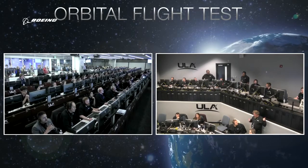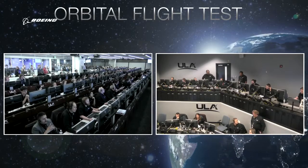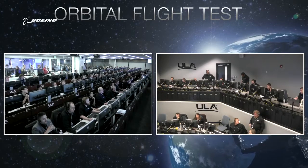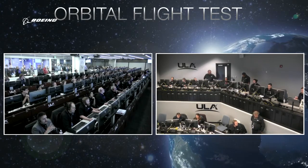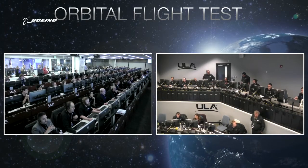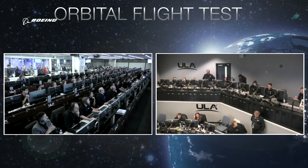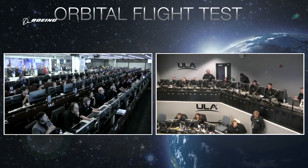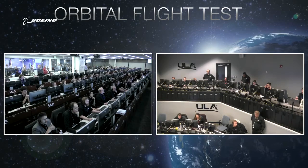Now approximately 1 minute remaining in the burn. So once again, after Starliner separates from Centaur coming up in about 4 minutes, Starliner will circularize its orbit with an orbital insertion burn. Again, about 30 seconds to main engine cutoff. Chamber pressures on both RL-10s continue to look good.